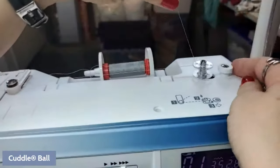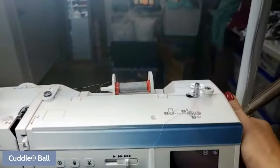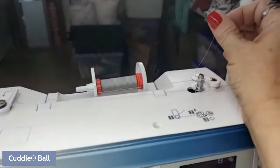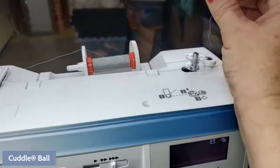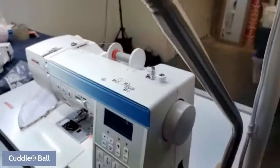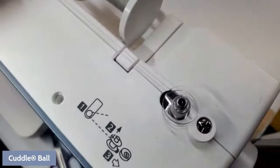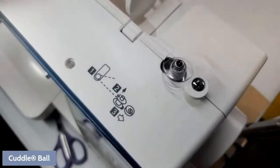Now with this one, I'm going to hold this and start it. Let me see if I need to do something there. Nope, it's going to work. I'm going to hold this just the slightest bit to get it started, to make sure that it doesn't suck it back in. I will tell you that there are machines like my Bernina where you do not hold it, and if you hold it, you will mess it up. So make sure that you read your owner's manual. I know reading owner's manuals is not the most exciting thing ever, but really, I'm actually allergic.